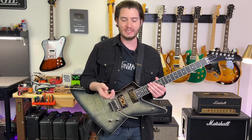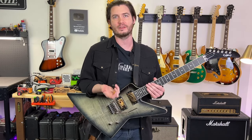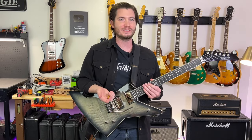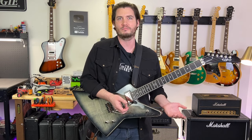Small things I would say is the licensed Floyd Rose does have kind of a cheaper feel to it than a real authentic Floyd Rose. It's probably just a little more pot metal and all that. But I didn't really have any issues. Once I stretched out the strings and got it to tune, it really behaved pretty well.